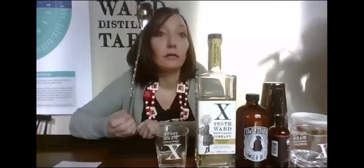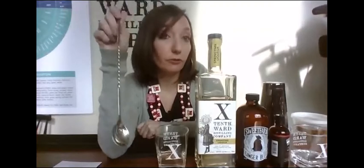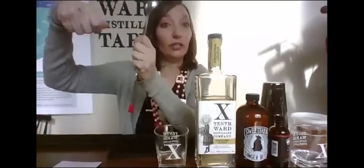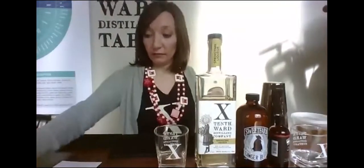The next thing I have is a swizzle spoon. This thing can work when you're stirring a drink just as any regular spoon does. If something calls for you to swizzle it, just turn a regular spoon upside down, or a fork or anything like that, and turn it like this in your drink. And that just stirs it in a specific way that gets the ice to chill the outside of the glass so that it's frosting.